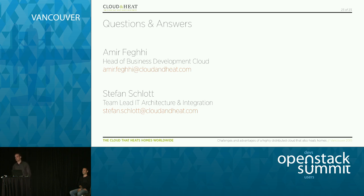The first one is, what do you use for your deployment mechanism? Are you using Ansible, Chef, Puppet, or a combination of the above? We're using Chef mostly, yes.